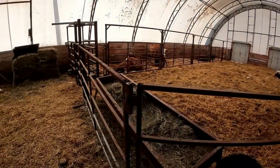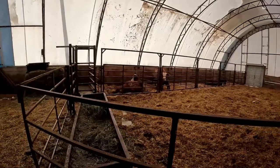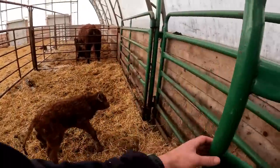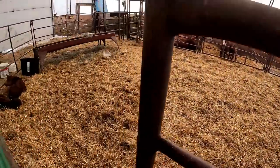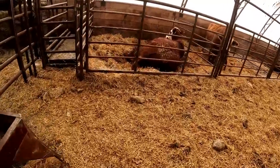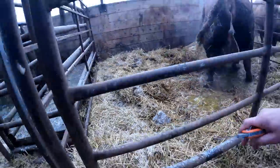Okay, I got this last one calving. I say last one, number five for the day. And if I was a betting man, I think it's upside down, backwards. Something doesn't look quite right. I just wish she would stay down so I can sneak over there. I'd like to break the water bag and then get a better idea on what direction the feet are pointing. Nope. The feet are the right way.